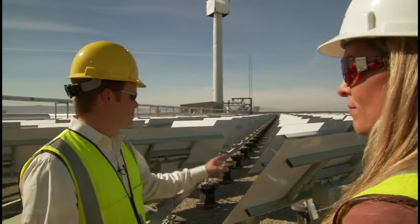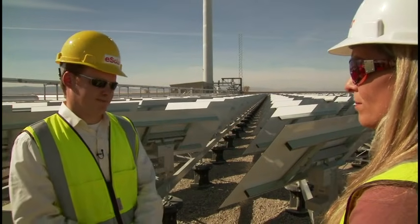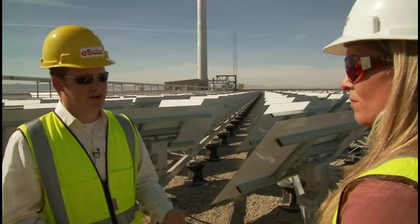Absolutely. In fact, to build all of these 6,000 mirrors on this side of the field takes only about 1 week with a 36-man crew of people. It's extremely fast to deploy, and thus very cost-effective to build.